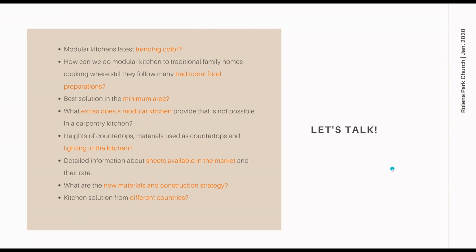So, what are your thoughts on waste management system in the kitchen and its placement? How do you make it easy to use and clean while preventing it from being an eyesore?